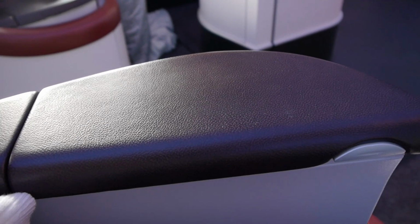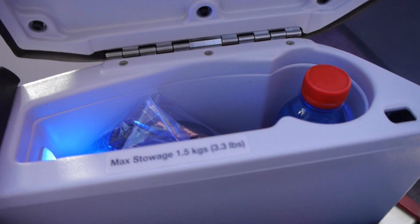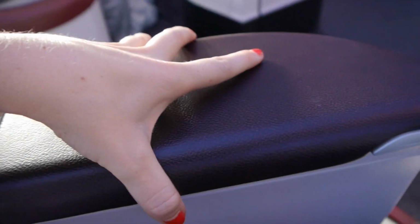As we are ready to depart, the ground staff, can you disembark the aircraft, thank you. And then in here, a water bottle and headphones to the left.